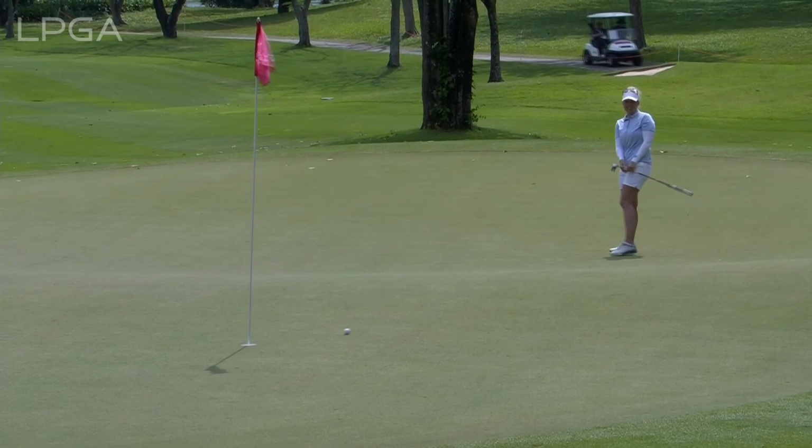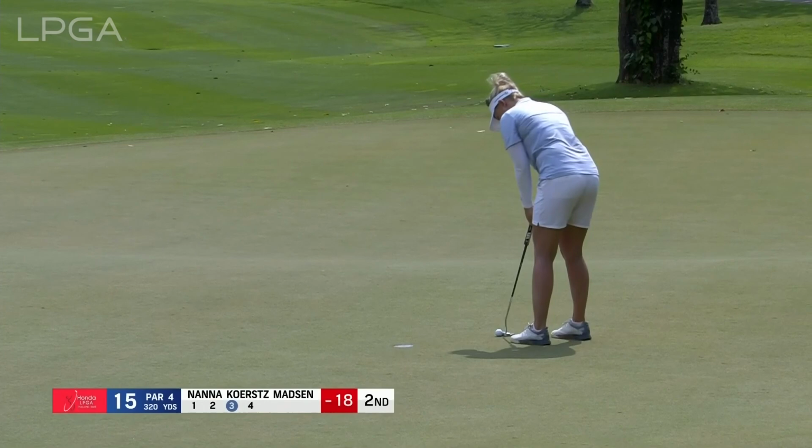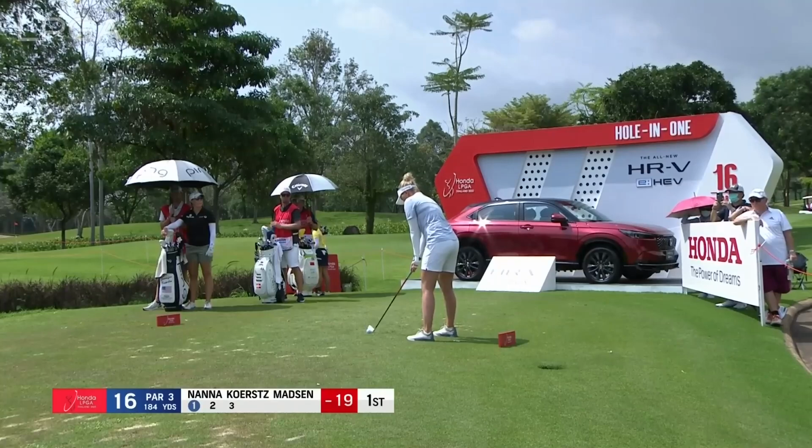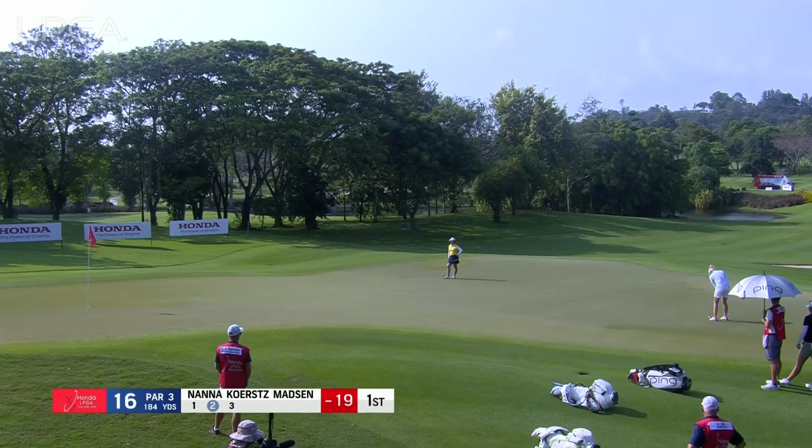Not stone dead. 19 under. This to return parity to the top of the pile here in Pattaya. That's a good straightforward two-putt bird. The sole possession of the lead. In fact, she has a share of the lead with Shi Yu Lin. Beg your pardon. Moment as it stands. Nanna Madsen, though, is from very long range here at 16 up the ridge to that little back section of the green.